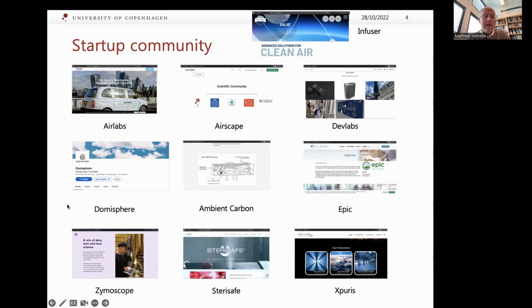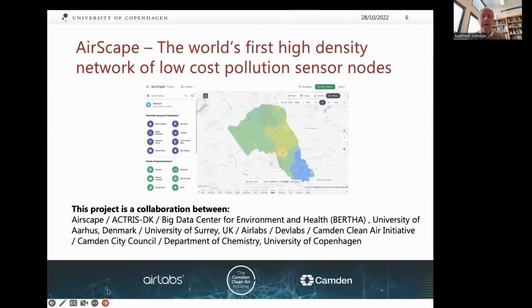We also have companies that are working on removing pollution from air. There's Domosphere. There's Ambient Carbon focusing on methane. There's now a company called Epic. There's Zymoscope that is looking at carbon dioxide sensors. Sterisafe working with whole room decontamination. And Expuris in Germany, which is also working with air purification. And so just this one breakthrough has then led to the formation of many additional startup companies. And I'd like to tell you about one of these projects today.